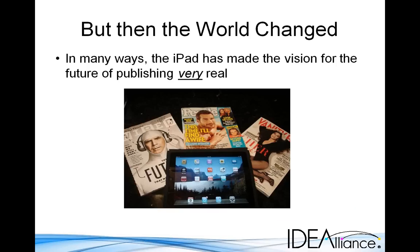But then the world changed. April 2010, the world for this kind of publisher, the design-based publisher, really changed. And that was the month when the iPad hit the market space. The iPad really made the vision for the future of publishing for these publishers very, very real.